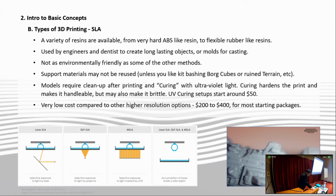And then down at the bottom, there's a little graphic that shows the three different types. One uses mirrors and a laser. The downside of that really is keeping the laser clean, keeping the mirrors clean, because any bit of dust on that mirror is going to make a hole in your print. And yes, that happened to me many times.